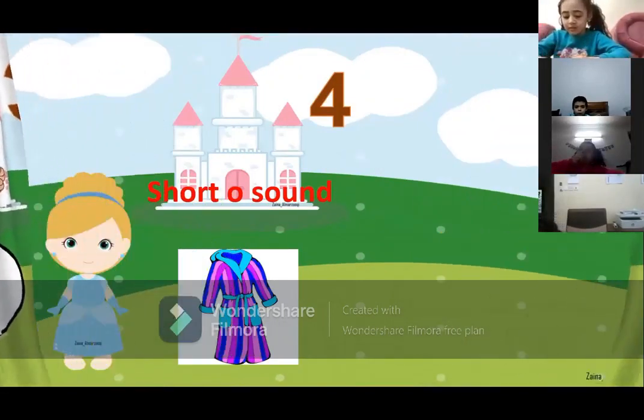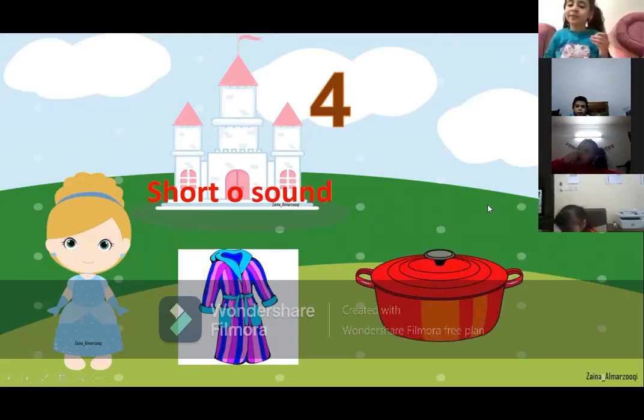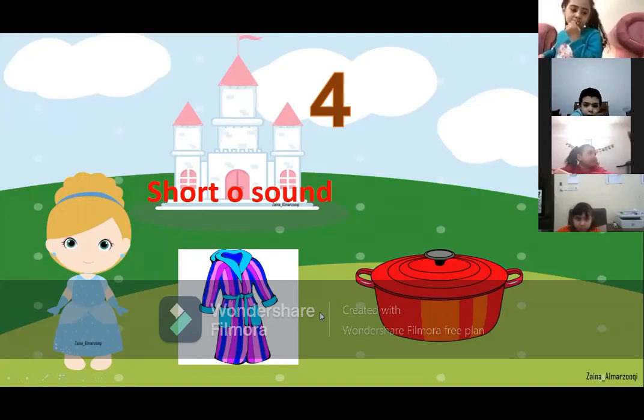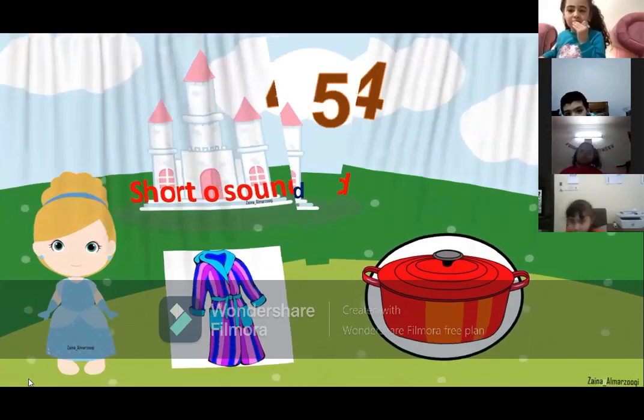Now we have short sound or long. We have two pictures and we have to say whether this picture has short O or long O. Okay, Muhammad, here. I have rope and ot. Which one is short sound? Short, not long. Let's see. Yes, Muhammad. Very good.